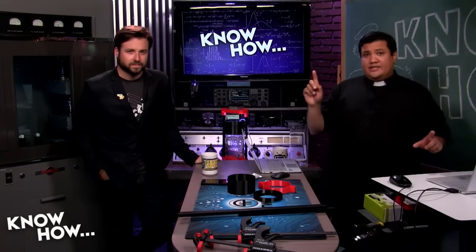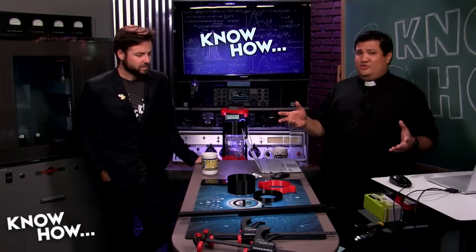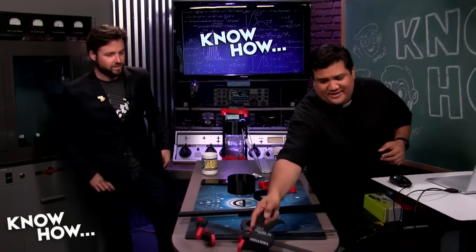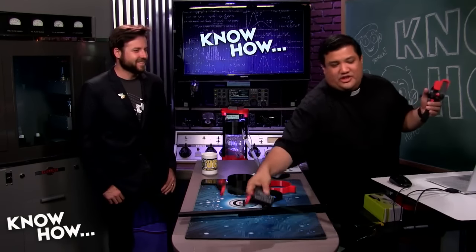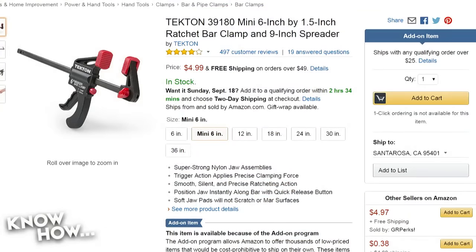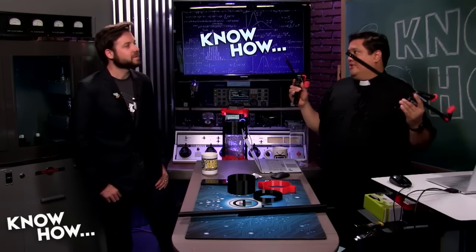Now, you are going to need some specialized tools here. You could do it without them, but I would not suggest you try that because they get messy, especially when you mess with sealant. Clamps. These clamps are always useful. These are Tecton clamps. I've got a link here for them. You can get these for like $5. What they allow you to do is hold down surfaces. In our particular case, we're going to hold together the top assembly until the sealant slash glue is dry. How long does that take? It should dry in an hour, but I always leave it for 24 just to be safe.